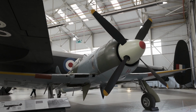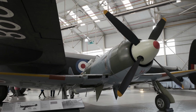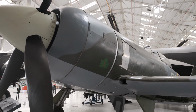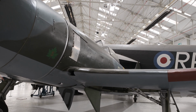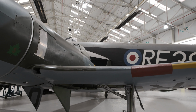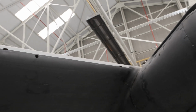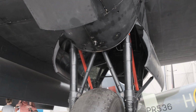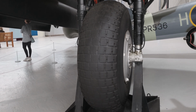That's a Hawker Tempest, isn't it, Mark II? This one served with the RAF in what is now Pakistan before being transferred to the Indian Air Force, and it returned to the UK in 1979. See what its top speed is. 440 miles per hour. It says it served with Bomber Command School until September 1960, this one. Alright. Well, you can get underneath.